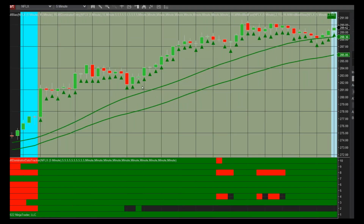And another one here, Netflix, another very strong move, dark green background, buy signal right here. Not likely to be able to catch that because it's such a fast, big candle, but you could catch it right here on the next break of compression, and just ride it up, up, up, up all day long.